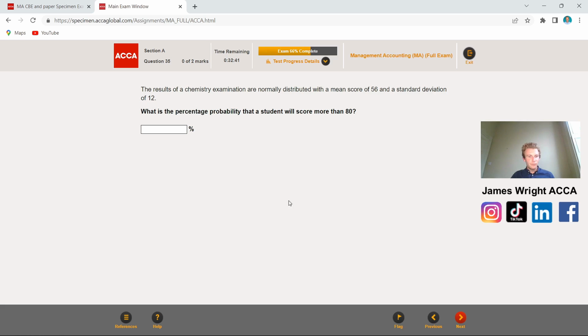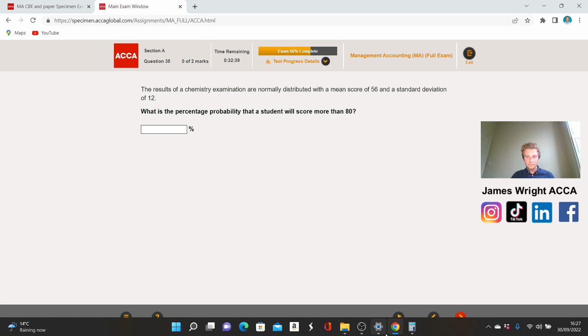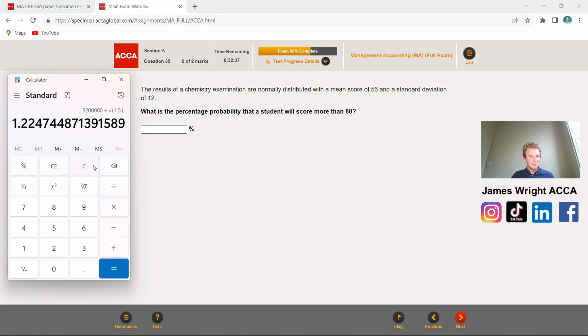So what we're going to have to pull up is, again, the calculator. I'm going to do my best. 80 minus the 56. Okay, so that's the score that we want to get, minus the mean. And then we have to work that as a proportion, so we get that equal to it, divided by 12. And so this is one of our measures as to where we're going to have a look at it in terms of the actual distribution table now.